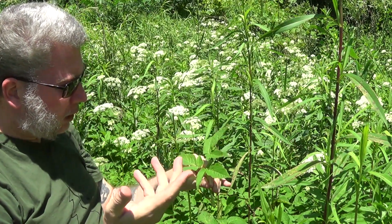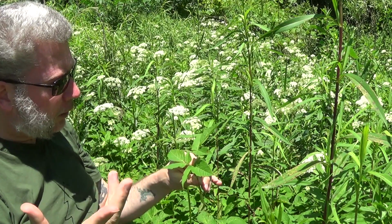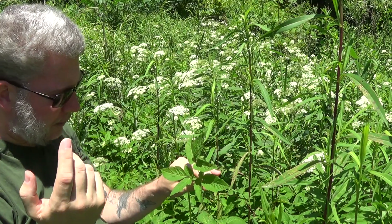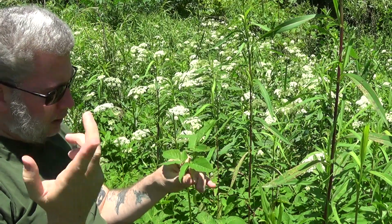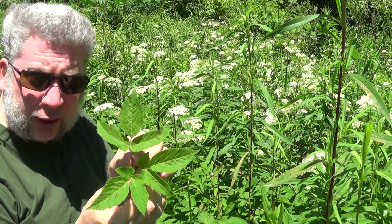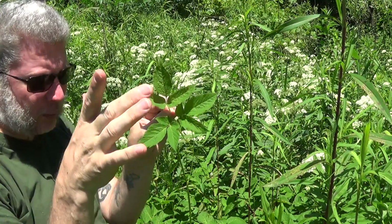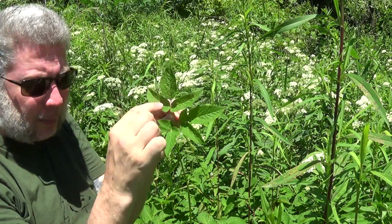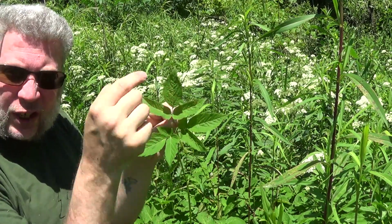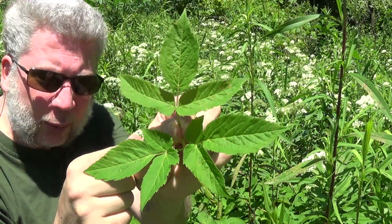So the leaves actually resemble poison ivy. They're a lot more serrated, sawtooth. And they're a lot smaller, but they are actually quite similar to poison ivy. Right up to the two lower leaves being right next to the stem, and the third leaf having a bit of a stem before it grows out. So very, very similar to poison ivy.